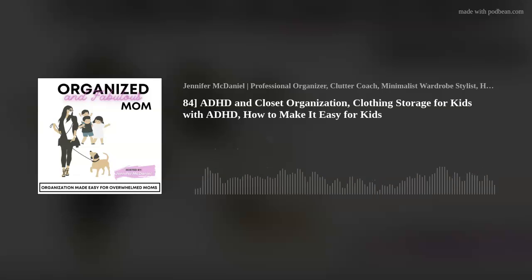So this has been really helpful in my understanding him and making it easier for everybody in my entire house to get organized and to find systems that work for everyone, not just for me, not just for my husband, not just for the kids, but for everyone. One of those things was keeping their clothes really simple and keeping their clothing storage really simple.